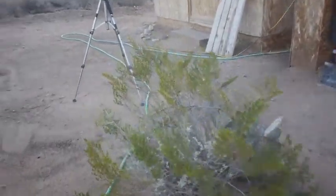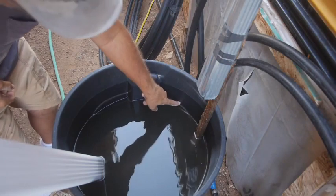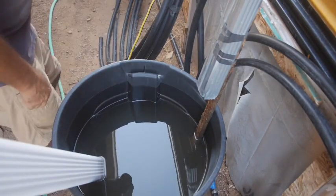This may not seem too exciting, but trust me, it is. Yeah, a lot of people looked at me funny when I said I was going to switch to rainwater. What? I think it shows up, here's the water level where it was, and it's already down to here, and that's from sucking the other side down, so they're going down together.